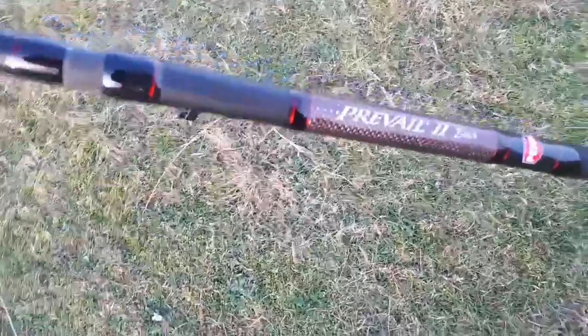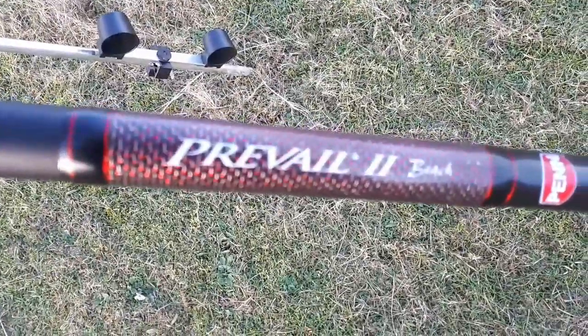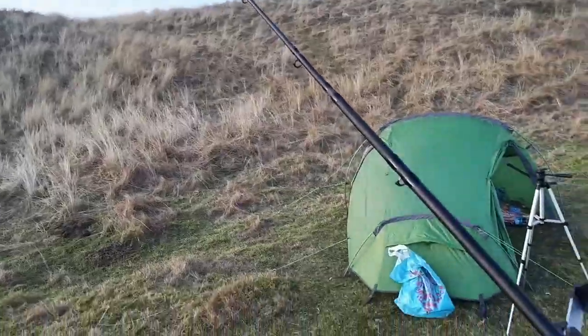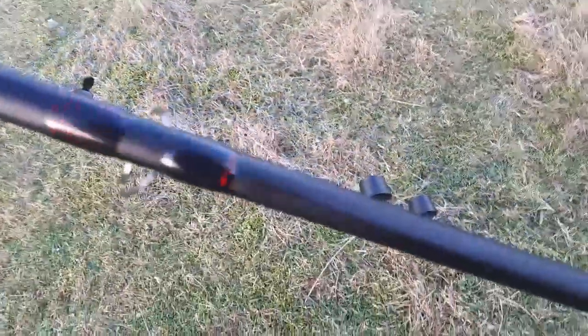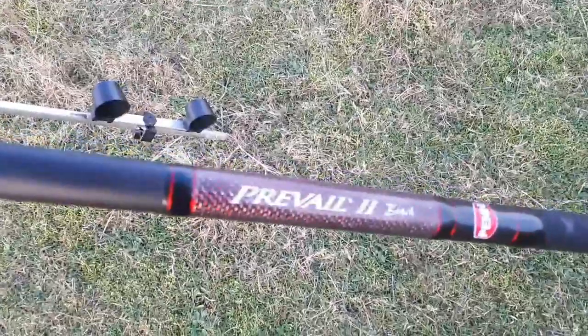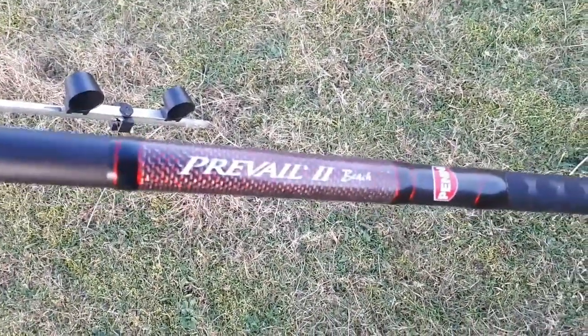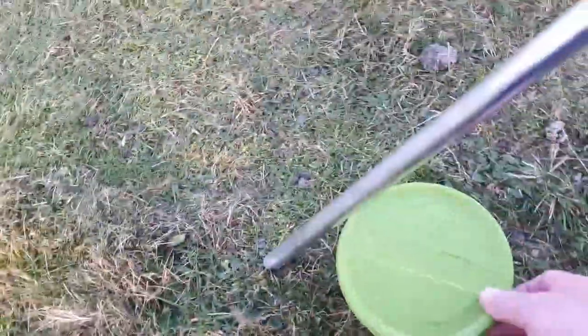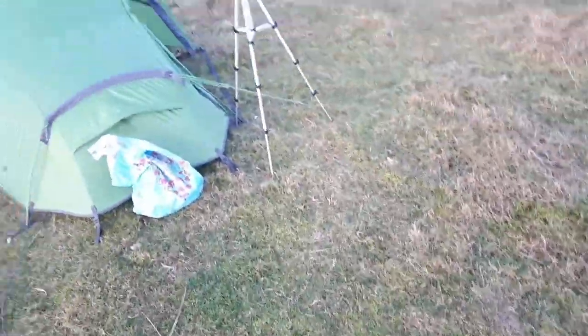Yeah, this is the rod I'll be using tonight, the Prevail 13 foot. I've just recently bought this just before Christmas, so it's been a good rod up to now. Like I say, I've only used it a couple of times, flatty bashing and now for whiting. The bait that I'm using is just mackerel and a bit of salted lug. So there might be some whiting around, or I might get the odd dogfish.